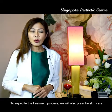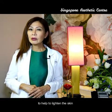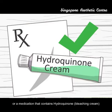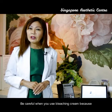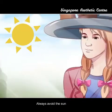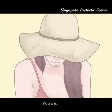To expedite the treatment process, we will also prescribe skincare that helps to lighten the skin. These skincare products usually contain arbutin, kojic acid, licorice, niacinamide, or we may also prescribe a medication that contains hydroquinone. It is important to be careful when you use a bleach because excess usage may cause skin irritation. We also advise patients to always avoid the sun, use sunblock, and wear a hat.